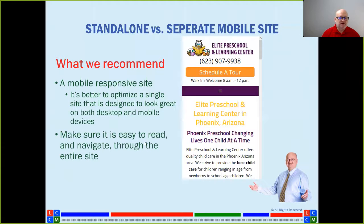Make sure it's easy to read and navigate throughout the entire site. So there's ways to do that. And essentially, you should be looking at a variation of text, then an image, then text, then an action item. So call us today, and then more text telling about what you do, why they should choose you.